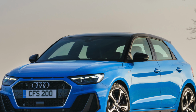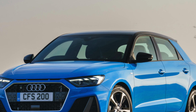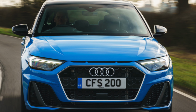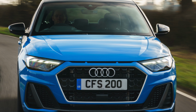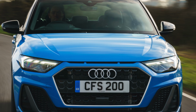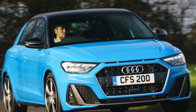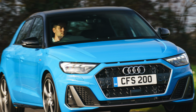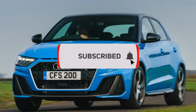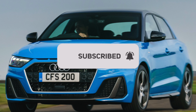However, is it the tech that really sets the A1 apart from its rivals? Because even the entry-level SE model has super bright LED headlights, along with fancy sweeping indicators in the LED rear tail lights you see in bigger Audis. There's also a simplified 10.25-inch digital cockpit, 15-inch alloy wheels, a DAB radio, lane departure warning, automatic emergency braking, and an 8.8-inch touchscreen infotainment system with Apple CarPlay and Android Auto.